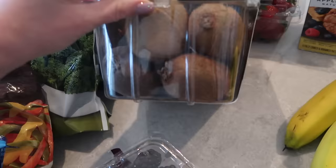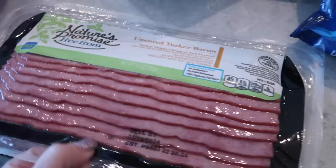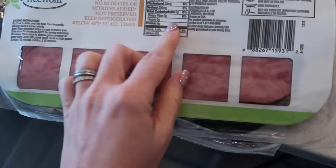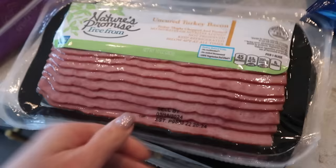Blackberries. This is our favorite breakfast sausage. Speaking of breakfast meats, this turkey bacon that I showed you, it's like my current obsession. I love it. No nitrates, not preserved, whatever. But what I like is that it has a ton of protein. Per one slice is 6 grams of protein. It's pretty good for a singular slice of bacon. And it cooks up really well in the air fryer.